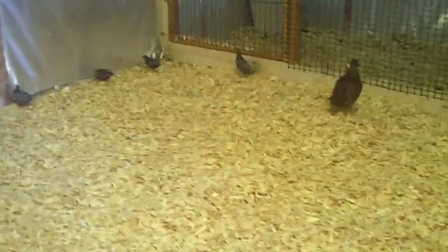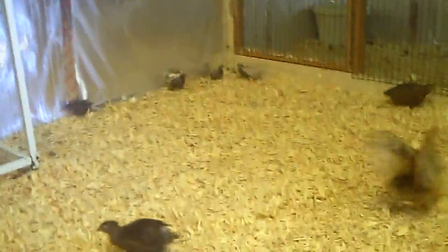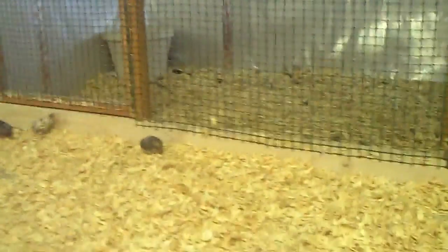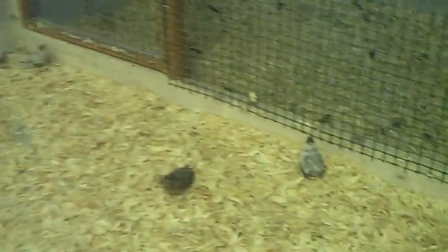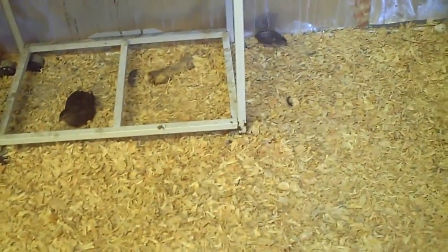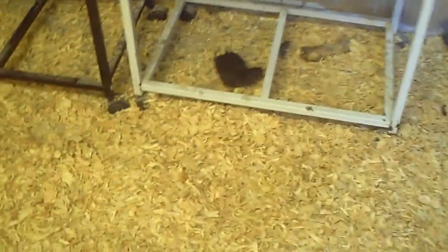You guys want to come out? Oops, excuse me. Come on, fly out. You too. You guys remember these? Hope Gordy's nice to them. What about you guys? Come here. Come on. There you go. Gosh, you guys are really skittish. That's what I get for raising you guys inside of a wooden box brooder.